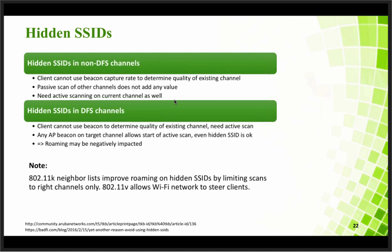So V and K. So these can help if you think about the K. So K provides neighbor lists for clients. So it tells you that here are the 6 channels you need to scan. So the scanning is then so much more efficient and faster that will help with hidden SSIDs. So you can stay basically longer on those channels or scan more often those channels because you don't need to scan all and everything. On the other hand, V allows the network to give you some guidance when to roam, where to roam. So if your network supports V, that can further help with hidden SSIDs.